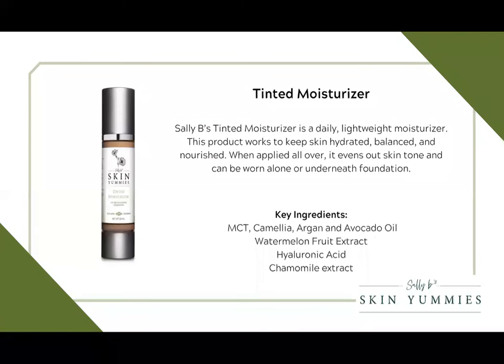The Tinted Moisturizer is a daily lightweight lotion that can be worn under foundation or by itself. It helps to gently even out any skin tone and balance the moisture level in the skin.